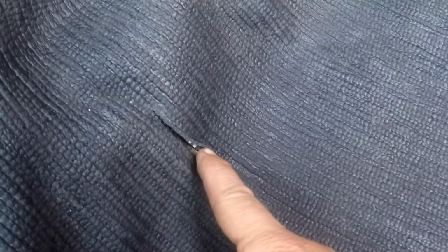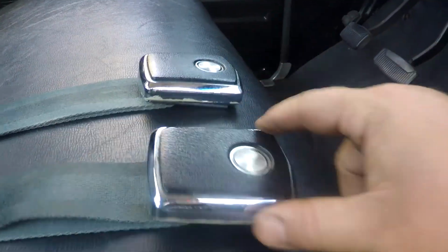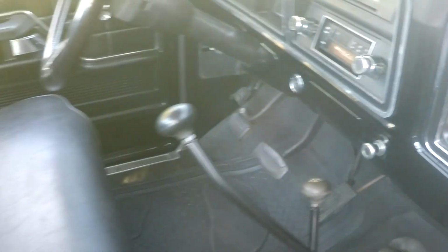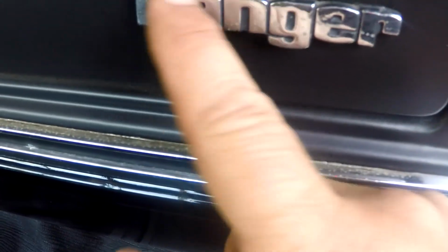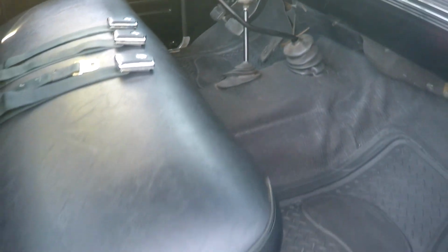Right here's where you can see there's a little tear right there in the floor mat in general, but overall looks really good. Just another look at the dash pad, on the seat. Again, factory seat belts. The truck's really nice. I mean, you just use it the way it is. But there's a lot of little tiny things you could upgrade. Like, there's some little pitting right there on that. You can get a new one. But it's kind of nice to keep as much stuff as original as you can on it.